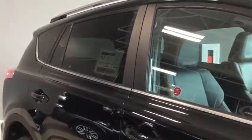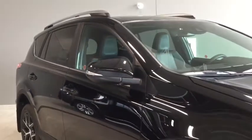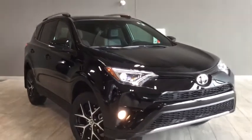Giving you a final look then of the 2018 Toyota RAV4 all-wheel drive SUV. You do have some tint on those back windows, giving your passengers just a bit of privacy. And there's a lot going on that I didn't get a chance to go through on this brief walk around.